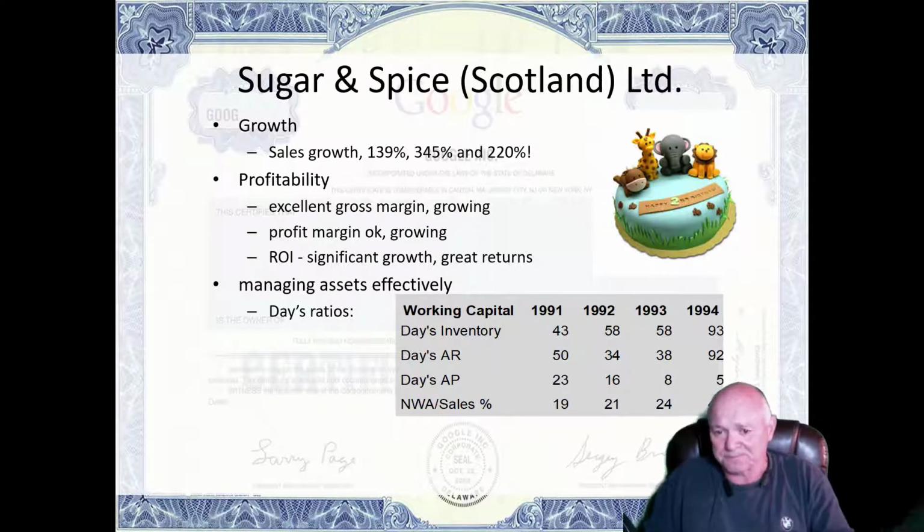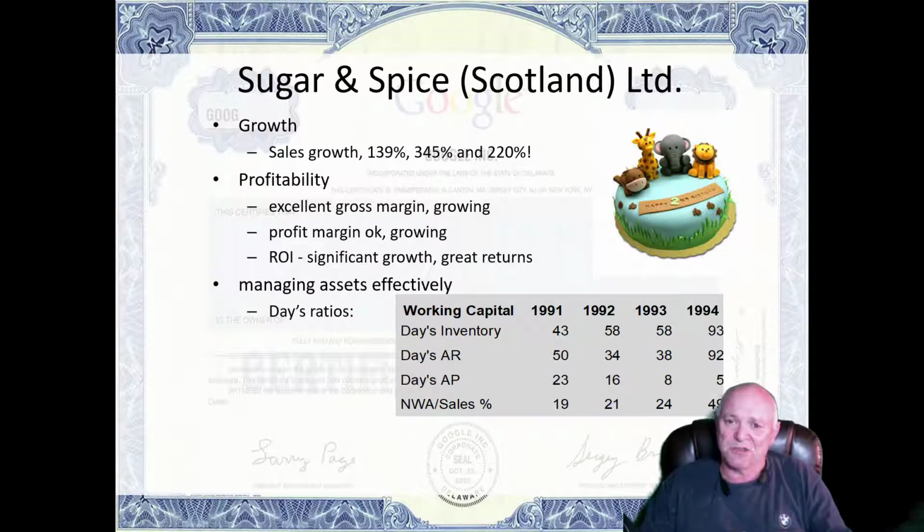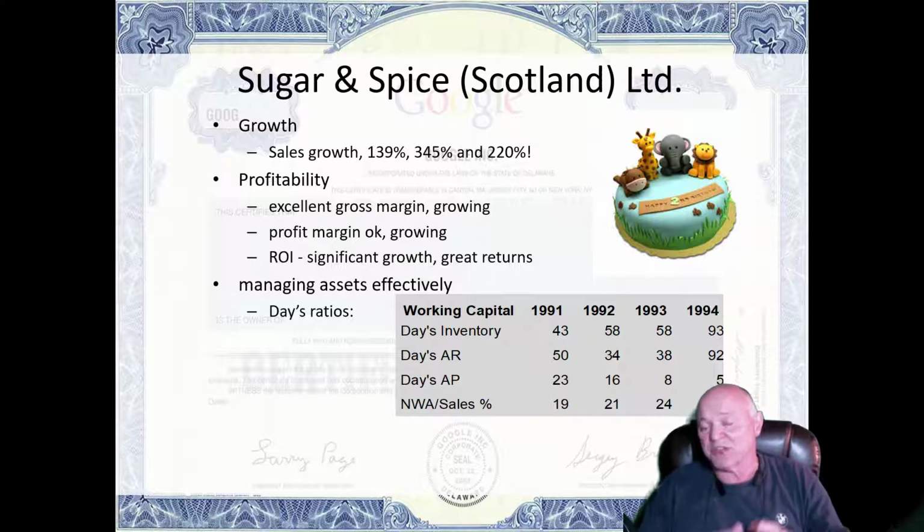In this table, we can see their inventory started off in 1991 at about 43 days inventory. That means the raw materials, the work in progress, and the finished goods inventory totaled 43 days. Now, raw material is part of that, but remember the raw material is priced at cost. So we've got sugar and flour, where perhaps 30 or 40 cents of sugar and flour will eventually go into a $5 cake. That's a small amount.